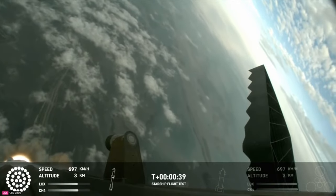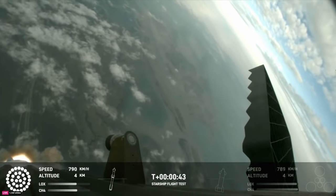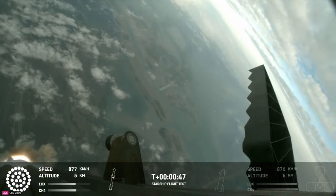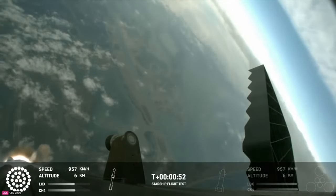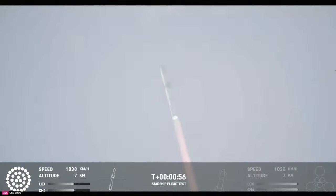Seconds into flight, we are feeling the rumble. We are seeing 33 out of 33 Raptor engines ignited on the Super Heavy booster. Booster and ship, avionics, power, and telemetry nominal. Acquisition of signal, Corpus Christi. Continuing to get good call outs. Our trajectory looking nominal, systems looking nominal. Just amazing to see all 33 lit up once again.